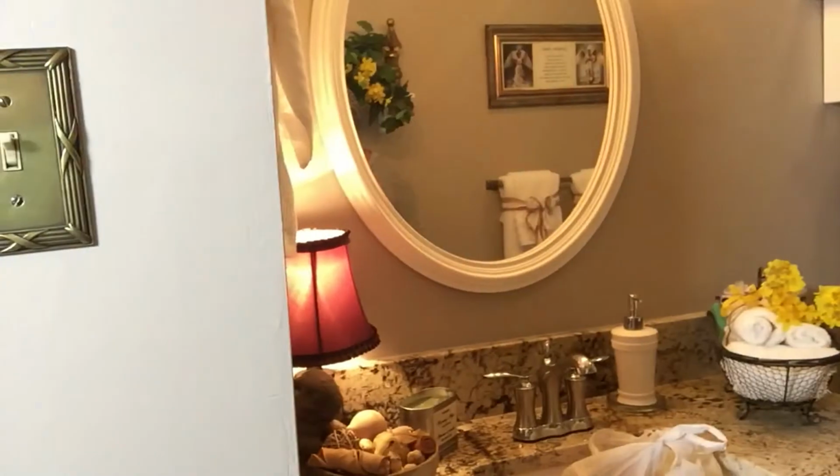Let's see. Just going to switch out the florals. And I think I'm going to leave everything else alone. Maybe add a few pumpkins. So because it's just going to be so short in here, I think I'm also going to do the bookcase. You know, the one that I upcycled earlier this year. So I'm going to fall it out as well.